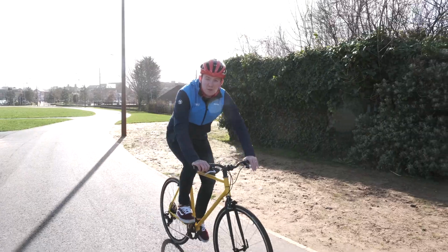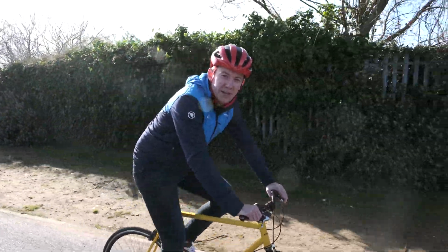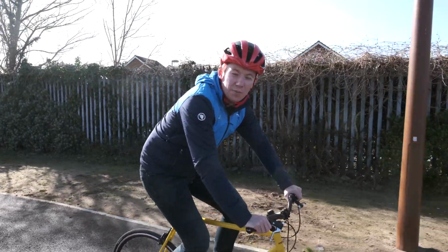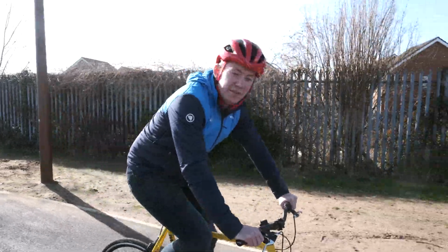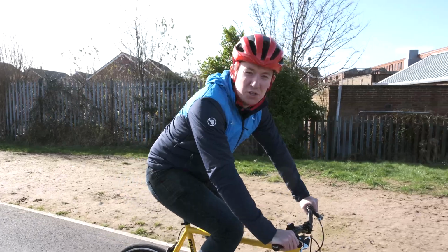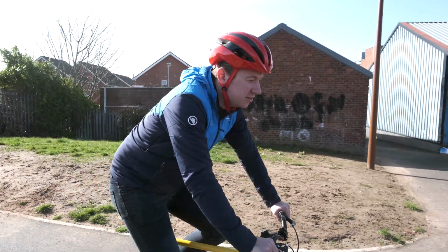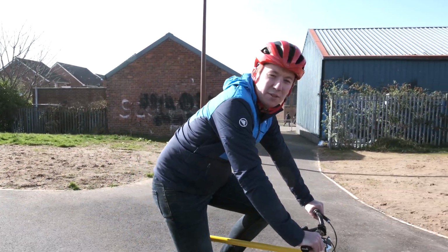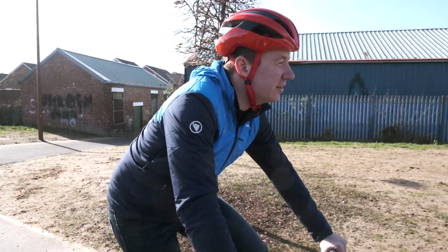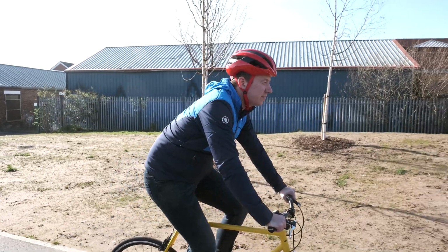So right now we're cycling on McCart Walkway, which connects the Comber Greenway and the Connswater Greenway. This was actually a former railway line, and believe it or not, there was a big accident here back in January 1945. It was the worst train crash in Ireland since 1889. 22 people were killed and 27 people were injured. But now it's a real popular spot for walkers, cyclists and the local community.